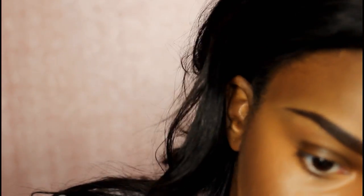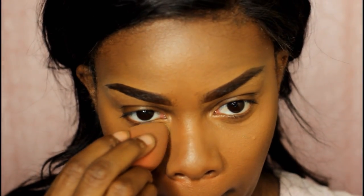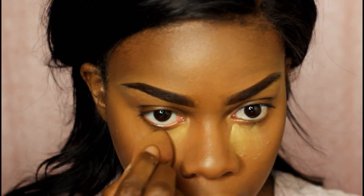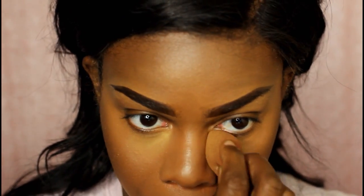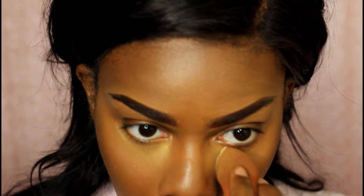Where is you? I shouldn't even set my face though. No, I'm just gonna set underneath my eye and live my life. Okay, I'm gonna set underneath my eye. Just right there. To maintain the luminosity, the luminousness of my face, because I don't want it to go away. I'm trying to stay glowy. Actually, it does. I know, I'm okay. I think I'll be alright.